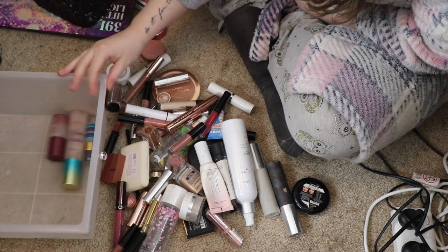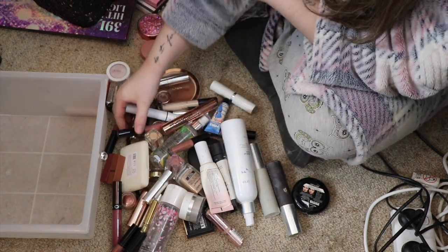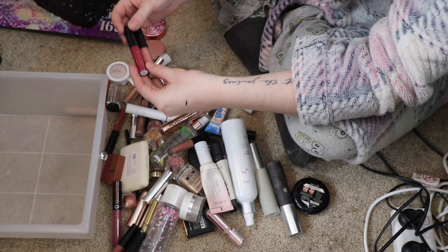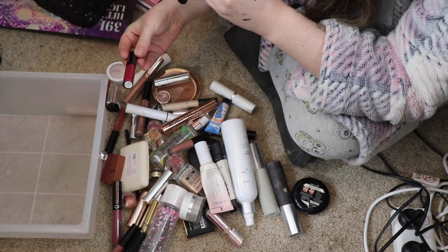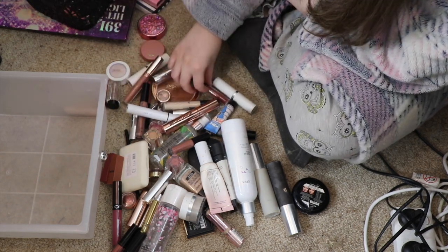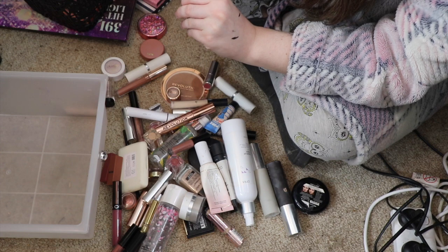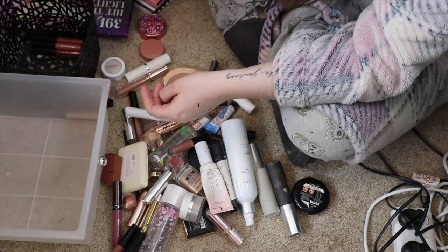So I guess I'll just go take everything off the pile and go through there. I chose a few of these BH Cosmetics liquid linens just because I don't reach for them too much. They are really pretty, so I do want to get some use out of them. We have Simone, Karen, Stephanie, and then we have Vienna. They're all really pretty shades and I just don't get much use out of them, so I do really want to use them.